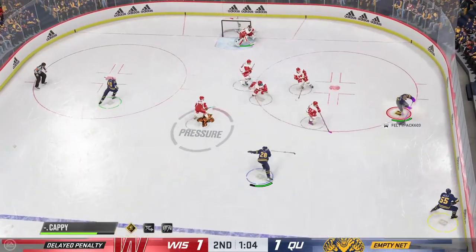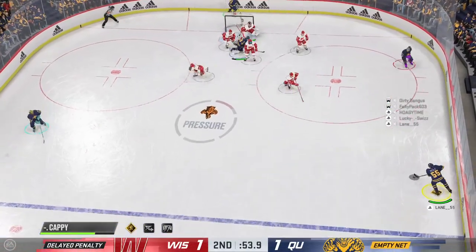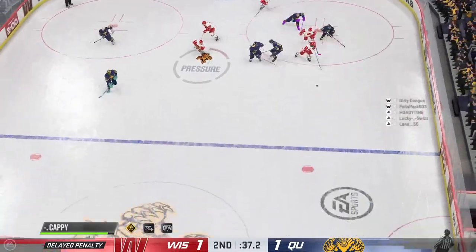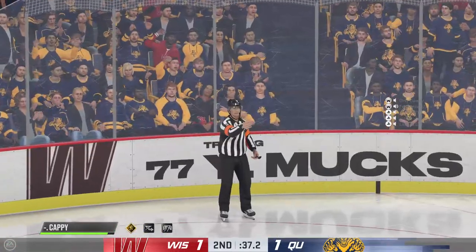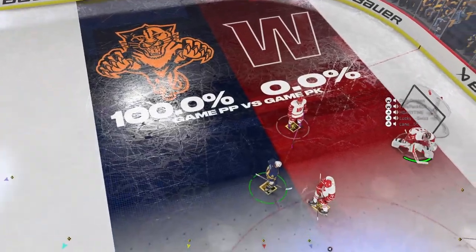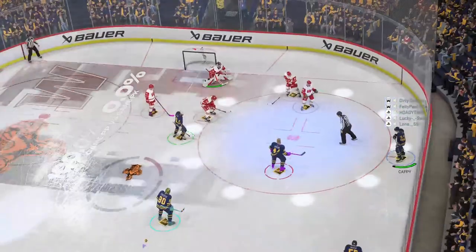And nearing the final minute of the second. And with the delay penalty called, they get the extra attacker out here on the ice. Here comes the call. Mucks called for tripping. He's off to the box.